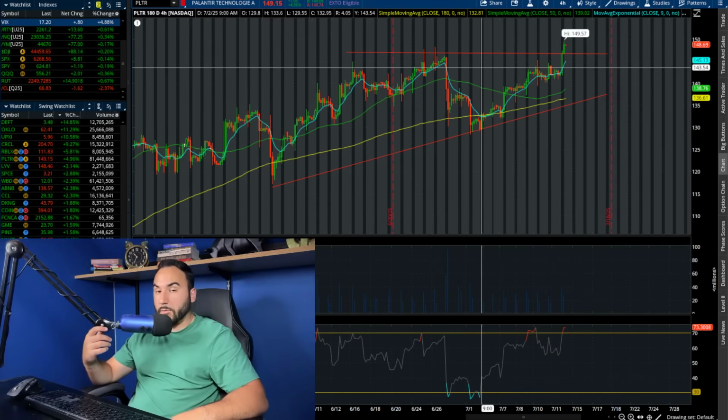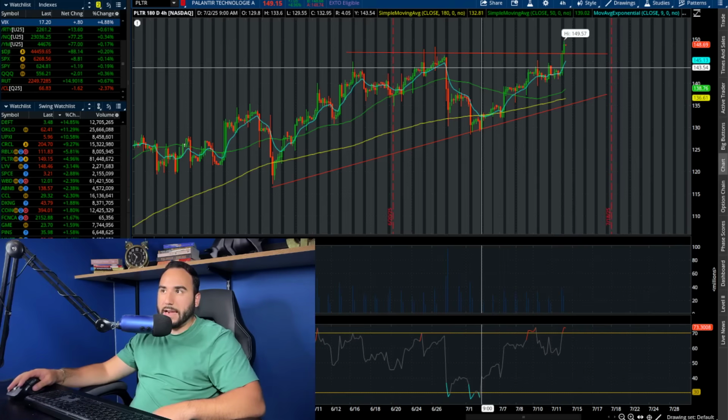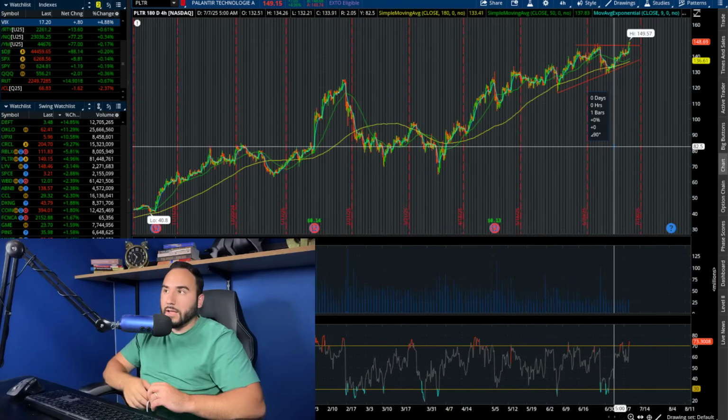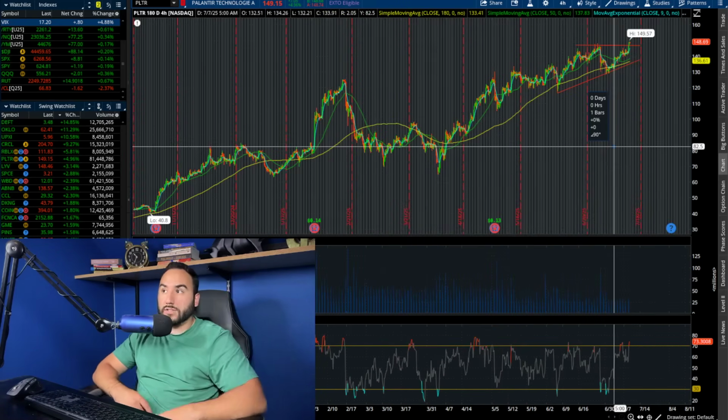And now we're starting to break out again, which again leads me to believe we might be going a lot higher here. And I'm not saying straight to 200 or something nuts like that, but could we break out to a 155 to a $160 price target?